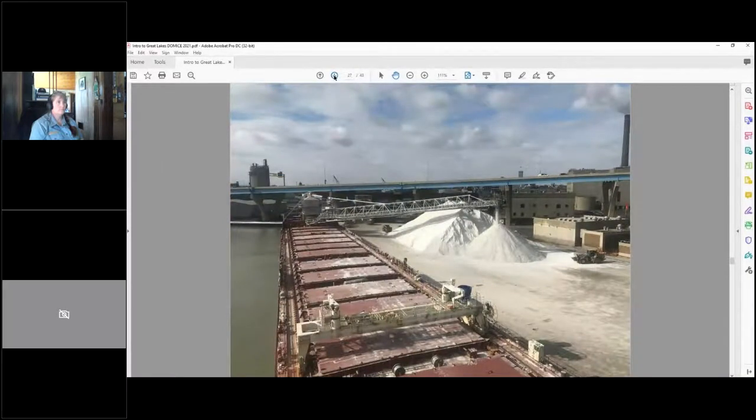Just to give you an instance, this is the Port of Milwaukee, and they're taking a delivery of salt there. It's, again, an economical and environmentally friendly way to move these bulk commodities around the Great Lakes.